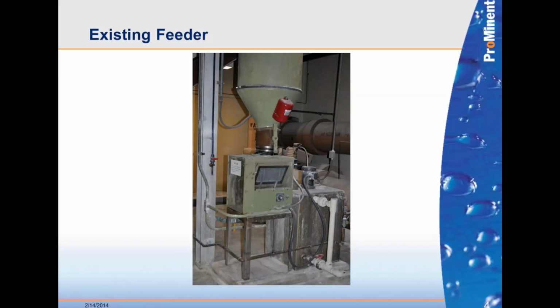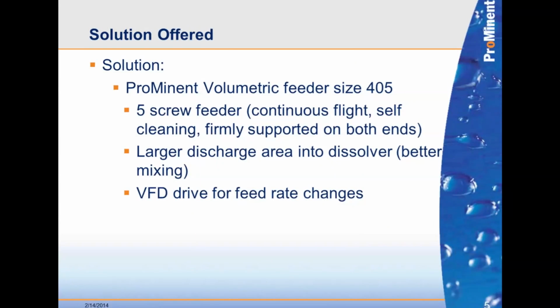One of the solutions we came up with was the 405 feeder, which I'll talk about here. We went with a 405 to malt feeder based on the flow that they needed. They need up to about 46 pounds per hour of the material. So that put us in that size feeder. They had 5 screws in that feeder, so it's a little bit more.